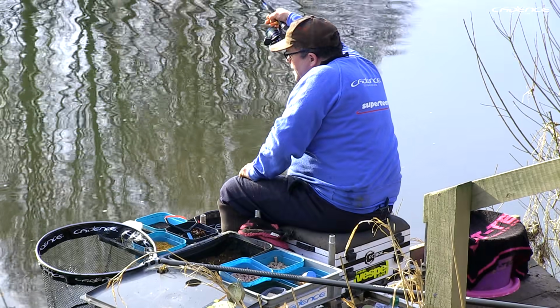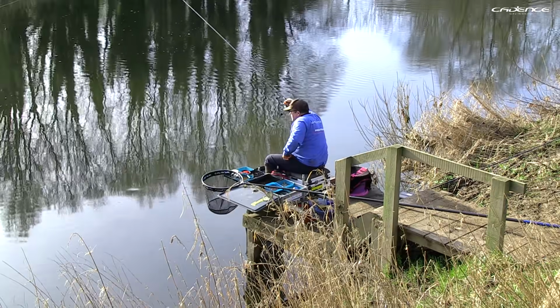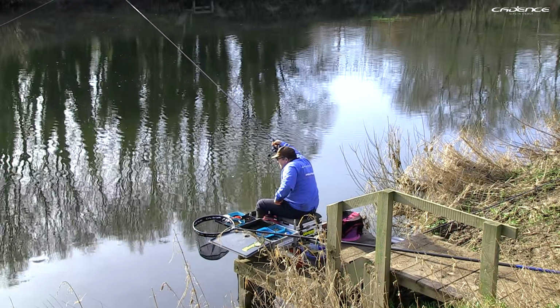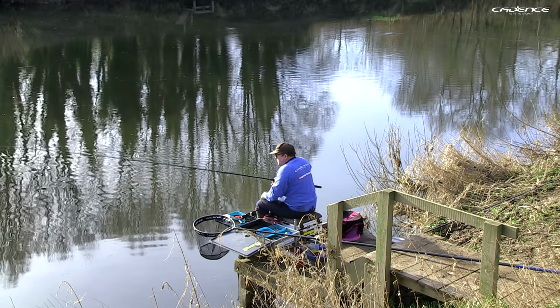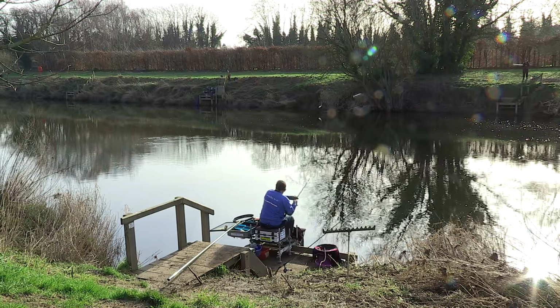Yes, we need a lot of bait on the Y, so it can turn out quite expensive. I started the session slightly over depth, but the fish actually come off the bottom a little bit. So it's best today to fish it just off the bottom. If it was really, really cold, I'd be looking to slow it down more.